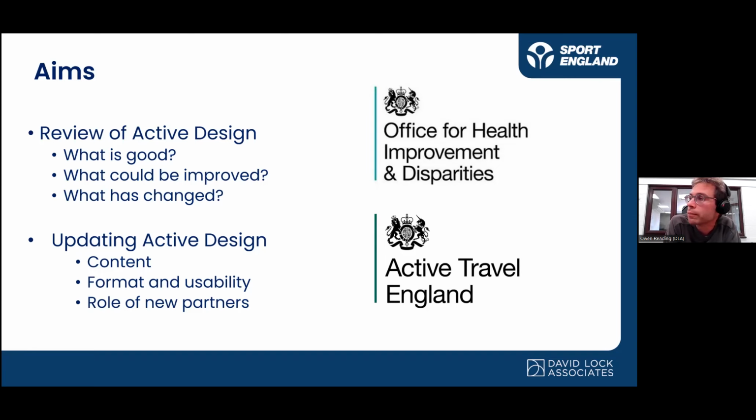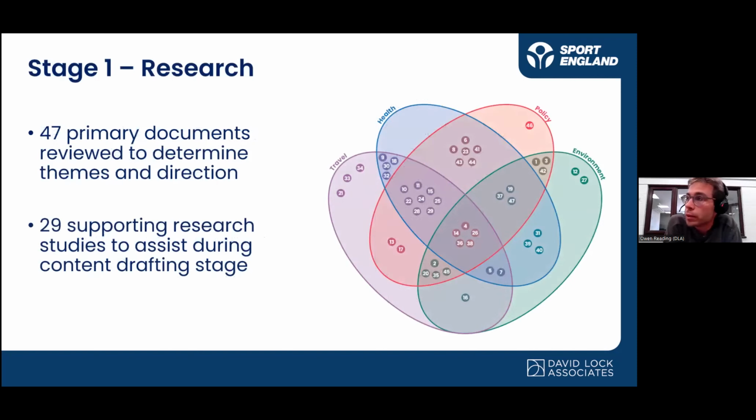So we are working out the role of the different partners, making sure that it provides a useful document and an up-to-date document that you can talk to people about and help in policy assessment. We have been through, we are going through the project at the moment.